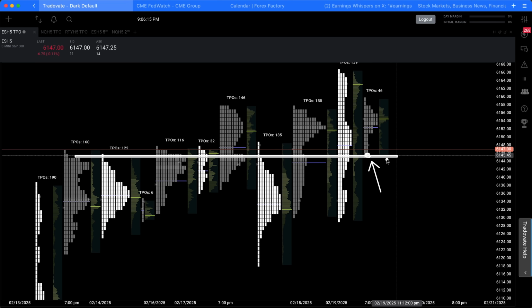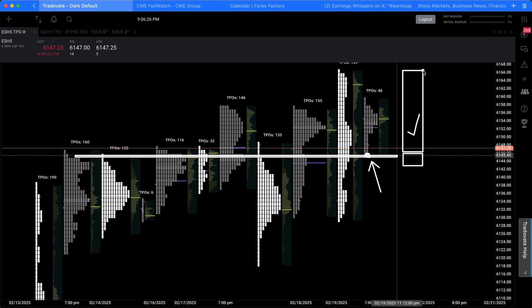If that can hold, that would be very nuanced and probably suggest that short-term momentum buyers are in control of this market. So if we can hold here, maybe risk reward back up to the previous day's high, something along these lines could be a trade. But understand, buying it up here, chasing it at the highs, if you miss the entry here, I would be very, very cautious of buying this at the highest high.